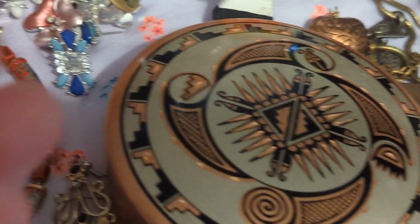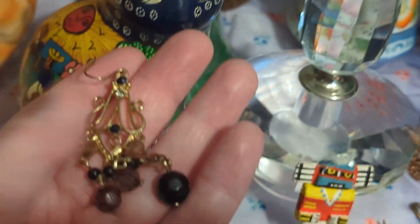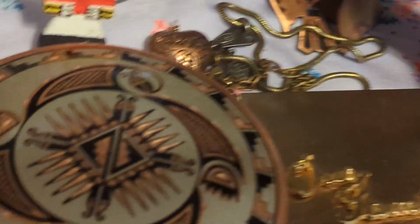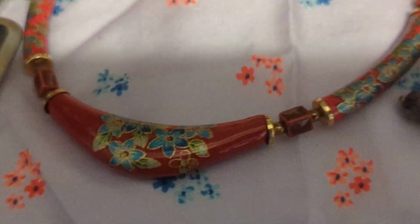I picked up this pair of earrings just because I thought they looked very Victorian. They're really pretty, kind of blacks and purples. So I got those, and this is amazing. I need to look this up.